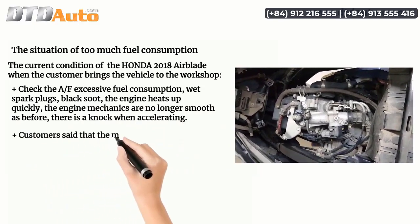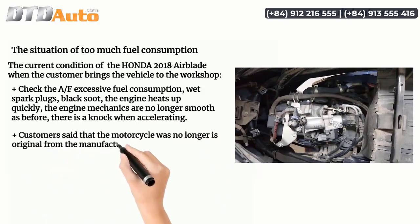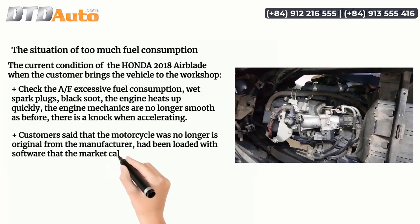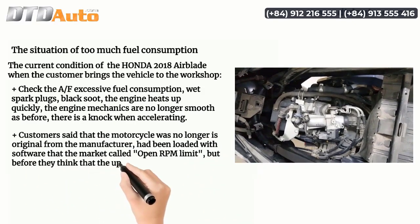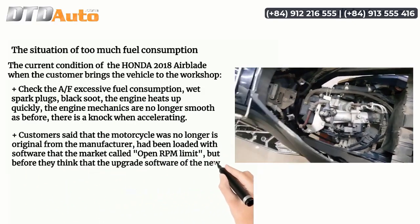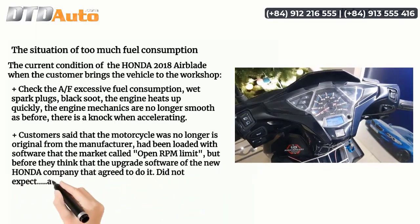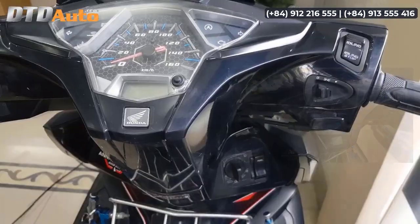Customers said that the motorcycle was no longer as original from the manufacturer, had been loaded with software that the market called open RPM limit. But before, they thought that the upgrade software was from the new Honda company that agreed to do it. They did not expect this to occur after using it for some time.